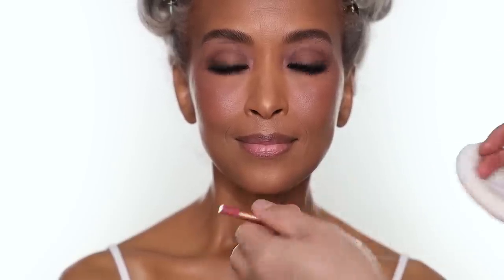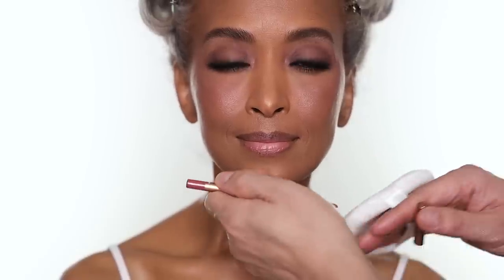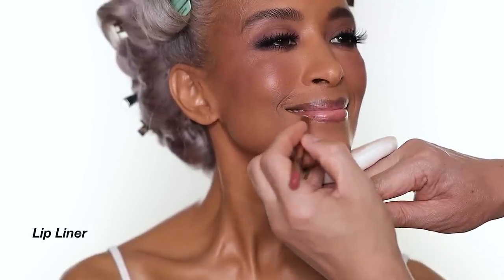For lips, I'm going to use this matte lipstick from Nabla Cosmetic and the lip liner from Charlotte Tilbury. Karen has really beautiful lip shapes. I'm not gonna cheat anything at all. I'm just gonna follow exactly her natural lip shape. And just gonna fill in a little bit. And you see that I just follow the natural lip shape.